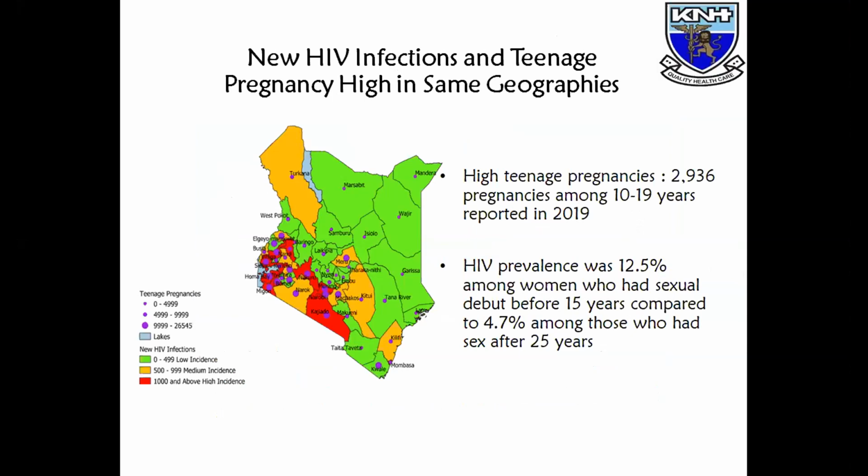And we can see that most of the new HIV infections and teenage pregnancies were high in the same geographic locations. So if we go to the map, we can see the areas in yellow and red are the areas where we had a high number of new HIV infections. And looking at the number of teenage pregnancies, the purple dots, we can see they're distributed amongst the same areas. So here in the western part of the country, into Nairobi, a bit into the central region of the country, and then down at the coast.